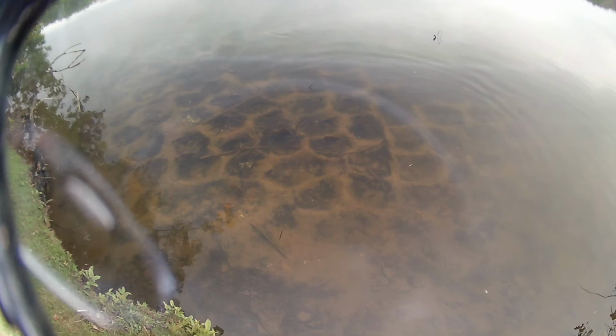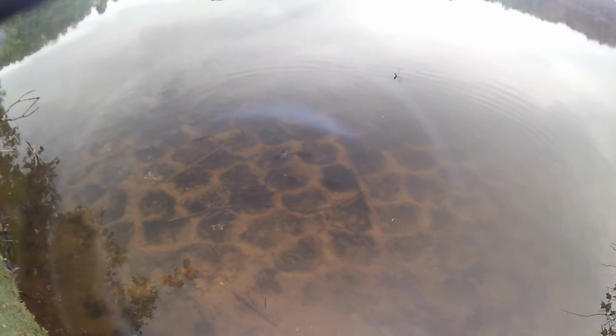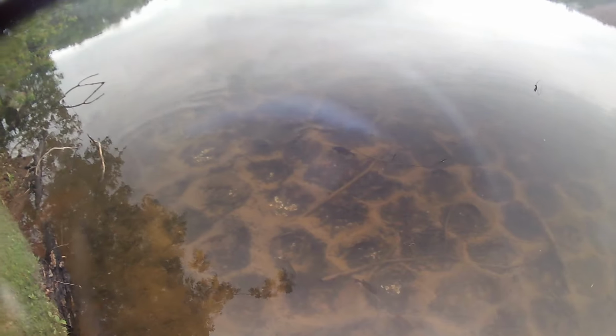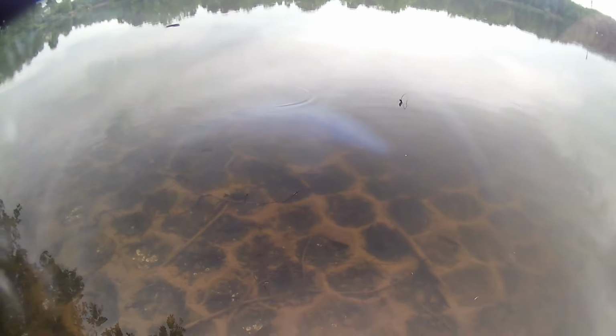Let me put these polarized shades up there. See if you guys can see the bed. Y'all see that bed? Can you see it? See the fish swimming in and out of there? Let me get a little bit closer. See what it looks like? Y'all see that bed? Look at them swimming in and out of there.